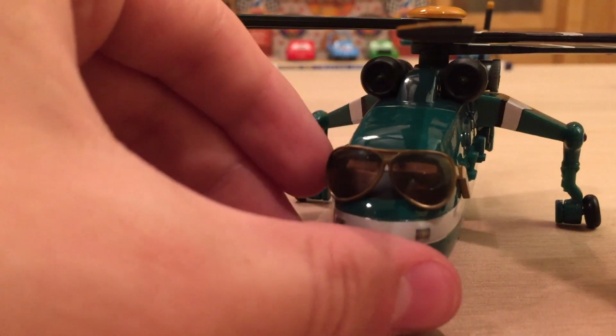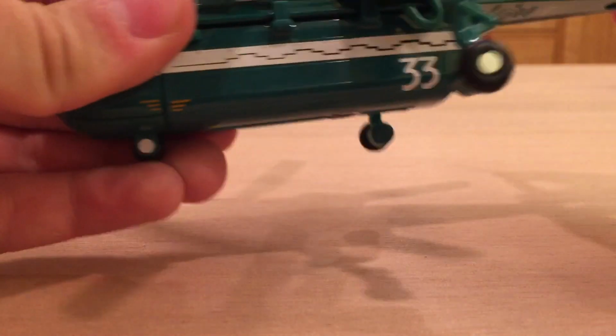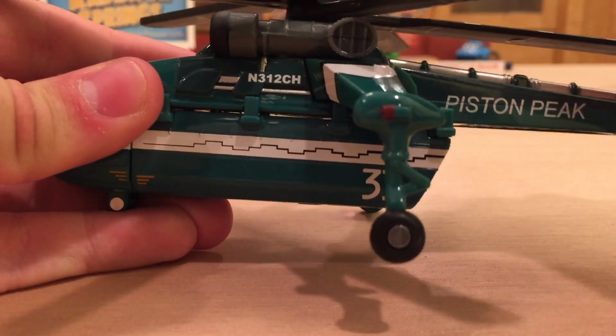Now, the sunglasses are pretty well detailed. You can kind of see through them. They're tinted nicely, but they are plastic indeed. The only part of Windlifter that is metal here, I believe, is like the front half. Going into like here is the only part that's metal.